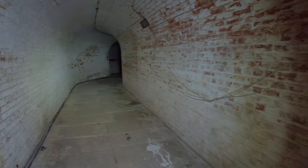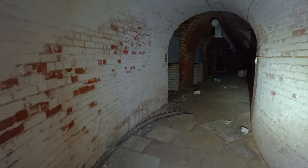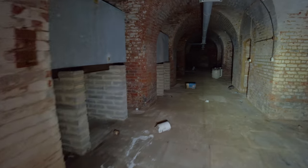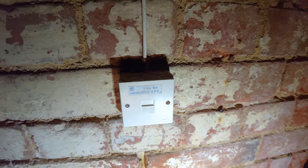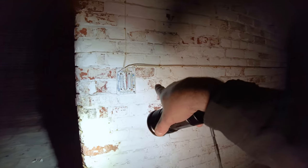Ooh, here it goes. Wow. Oh my God, this goes off. This is big. Oh look, telephone sockets. And it says TSX50 007. Isn't that funny? 007. Yeah, and look, joiner connectors for telephone extensions.